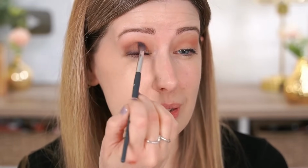Overall, I'm definitely impressed with the quality of these eyeshadows. I know other Asian brands that I've tried, especially from K-Beauty, can sometimes be a little bit more sheer than what we're used to here in the States, and that's definitely not a bad thing at all. I actually like more buildable eyeshadows, but when you're used to a certain level of pigmentation, for some people it can be a little disappointing, but I feel like these are pretty pigmented. I'm just gonna blend these out a little bit with the A502 brush, which is just slightly bigger than the one that I was just using.